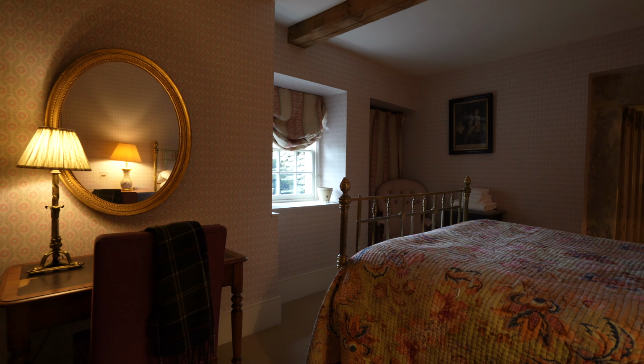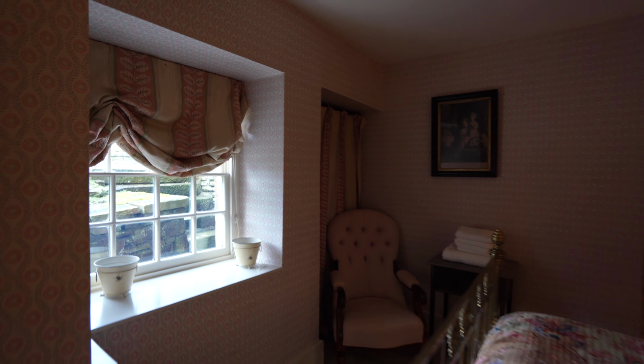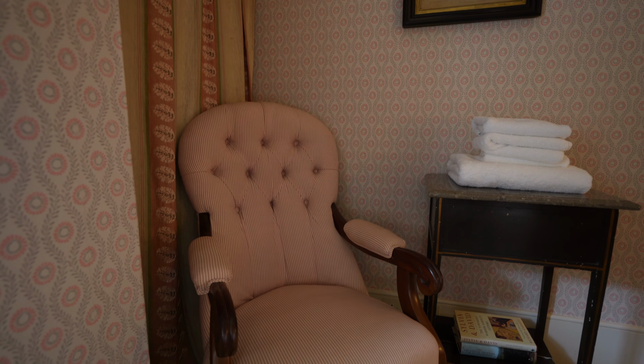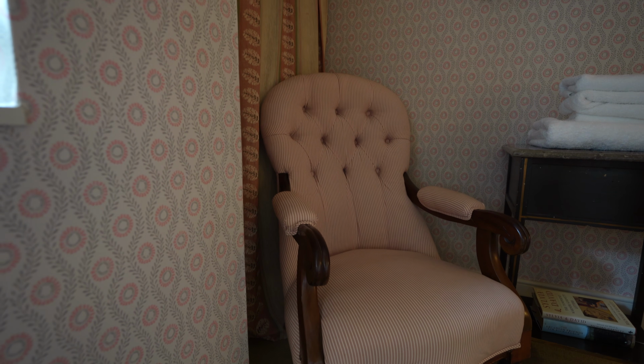I do love the antique iron bed, and this fabric I find so lovely too. Sadly, I don't know where it's from. I think it might be Colfax and Fowler as well. Such a lovely chair too, with a striped fabric. Stripes are always a good idea.